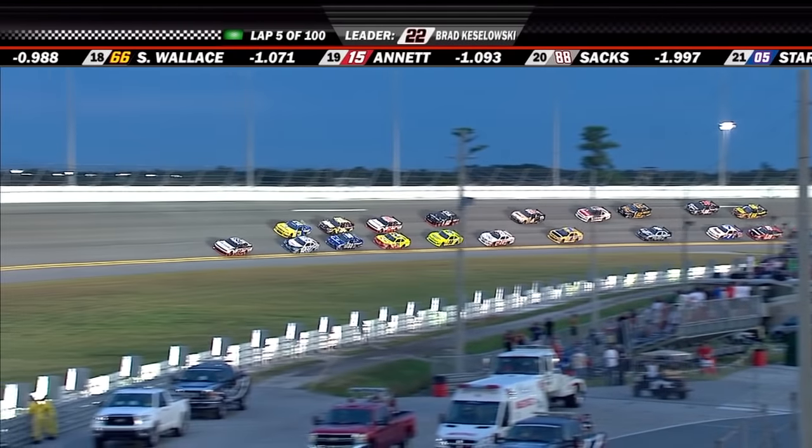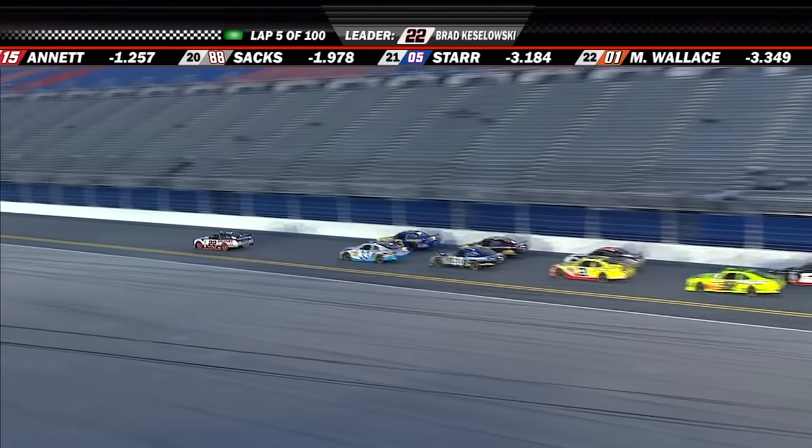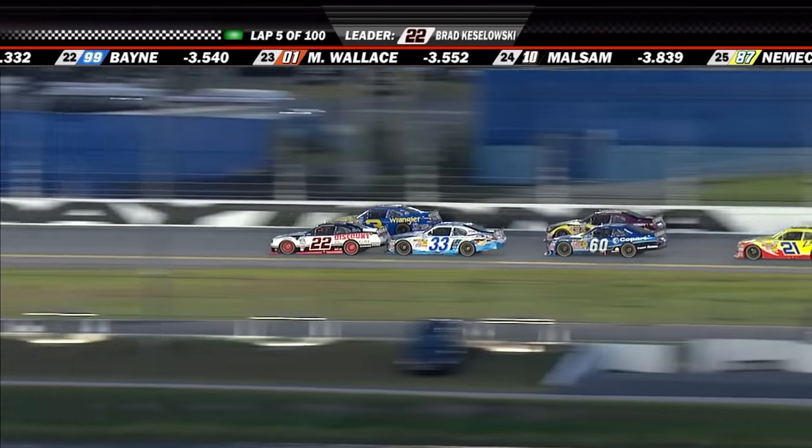So Earnhardt Jr. got to the front briefly. Keselowski got back by him. Now it's kind of like Harvick and Jr. hung there side by side for a second. Well, maybe not for long, just as I say it. We'll see how far he can take it, though.